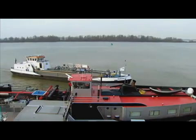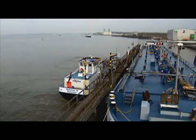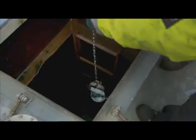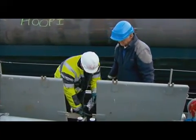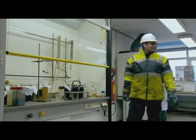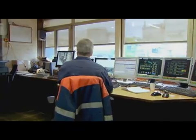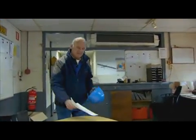The loaded Hydrovac then heads for the recycling plant. There, the plant too takes samples. The samples are taken to the lab to be analyzed. At the same time, the paperwork is taken care of and the load is officially handed over.